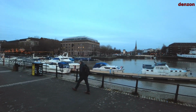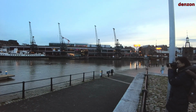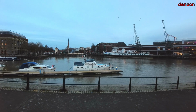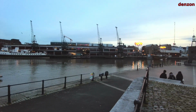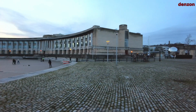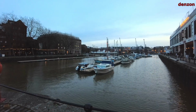So there are some small yachts. And it is also a place for people to exercise, have some brisk walking, or jogging, like that one you can see. And there's a large place for people to walk around.